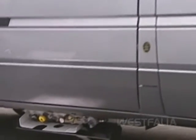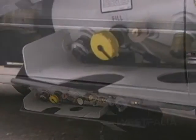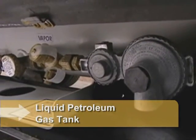The LP gas tank, which supplies fuel to the gas stove and warm water heater, is permanently mounted under the curbside of the Westfalia. The tank is manufactured to the highest safety specifications and should only be refueled professionally.